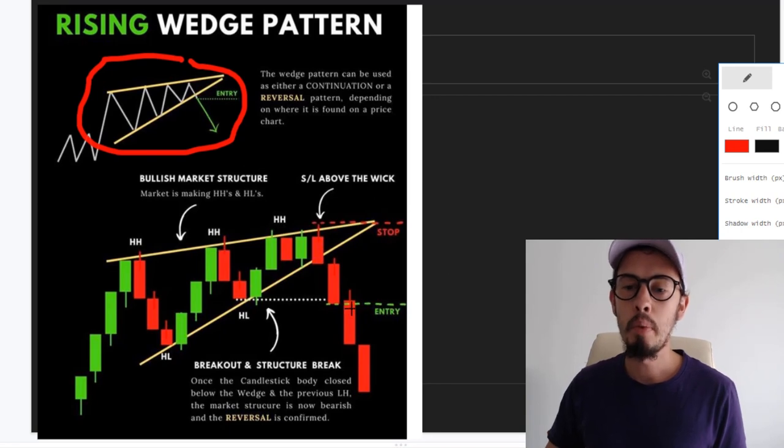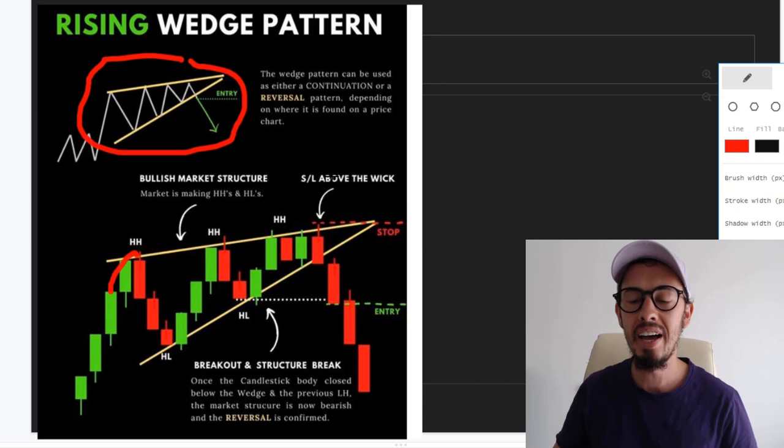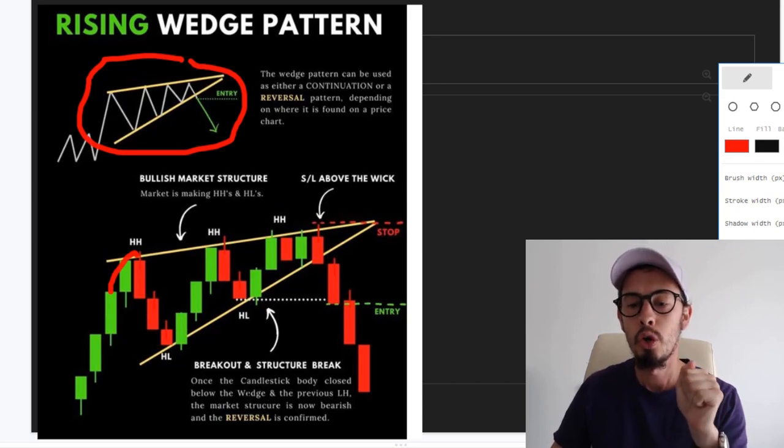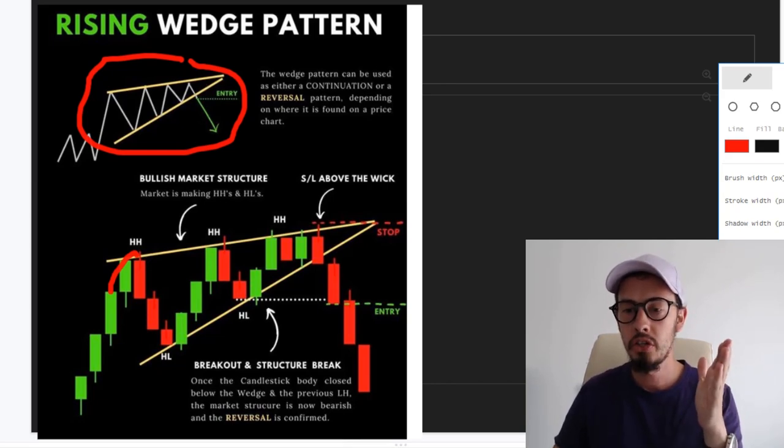So in this example, the market broke down outside this triangle on a downside. It could be the same if it broke out on an upside, but what we're looking at is a sell opportunity. So breakout and structure break. Once the candlestick body closed below the wedge, this is the wedge, closed below the previous lower high. This was the previous lower high. The market structure is now bearish and the reversal is confirmed.